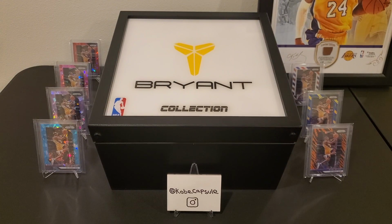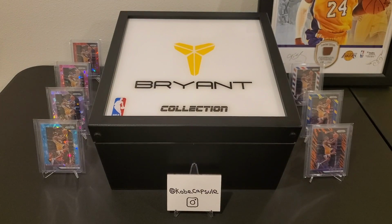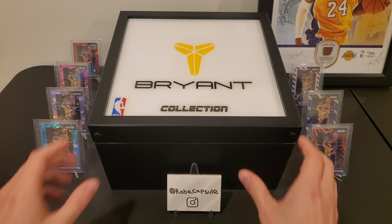But as I've collected over 700 different Kobe Bryant cards, we're going to either remember or learn all of this stuff together. And with that being said, let's continue our journey and dive into the Kobe capsule yet again and see what we find today.